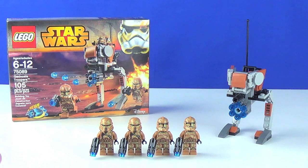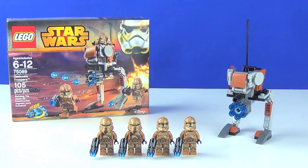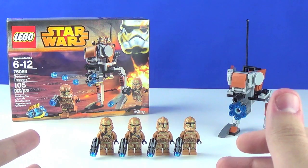To kick off 2015, I'm going to be doing my first LEGO Star Wars 2015 set review on the new Geonosis troopers. The set number for this one is 75089. The recommended ages are 6 through 12, and it has a piece count of 105, while the price point is $12.99.